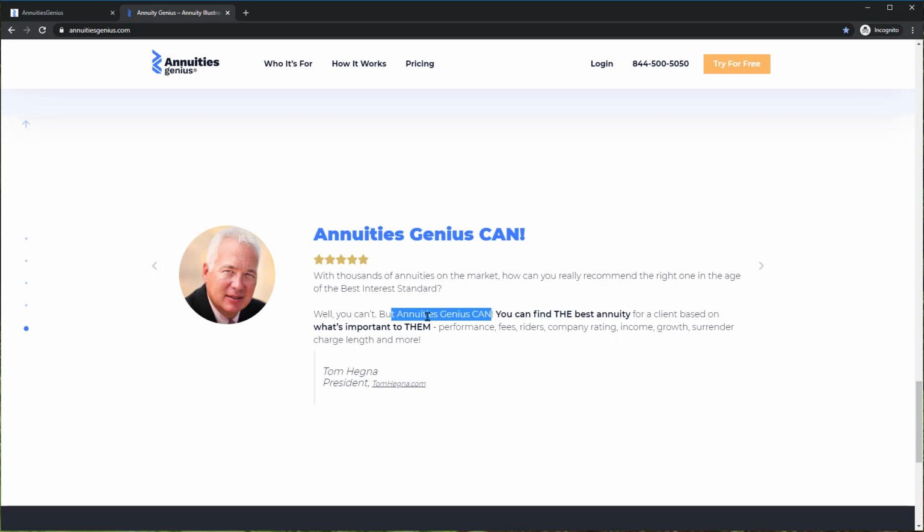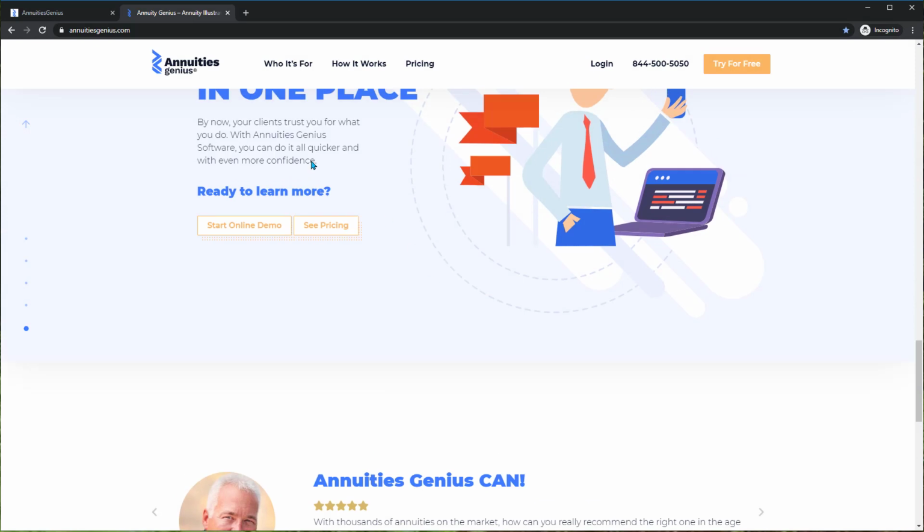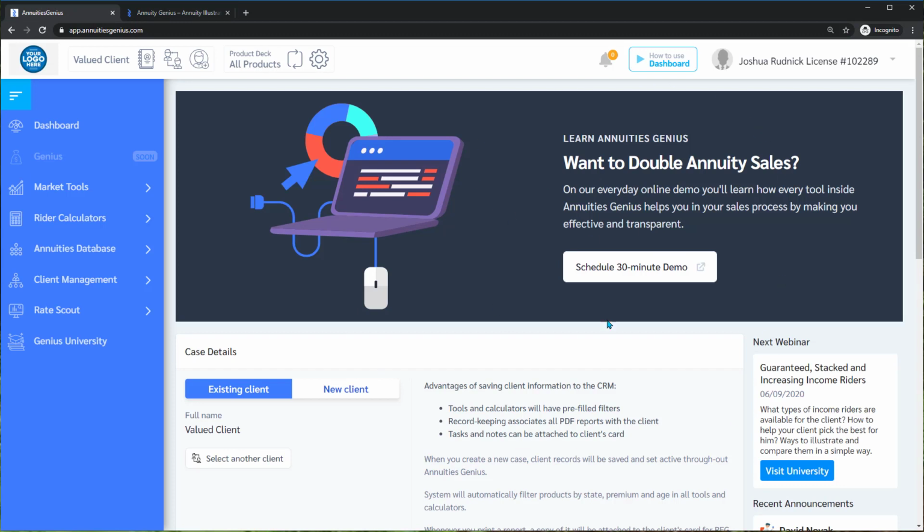I'm going to show you how to save time. I'm going to show you how to increase your production by promoting transparency and having what's in your client's best interest. This is AnnuitiesGenius.com. You go to log in. Let's get started. This is your dashboard. This is where all the magic happens. I suggest if you have a seatbelt on, this is when you want to buckle it up.